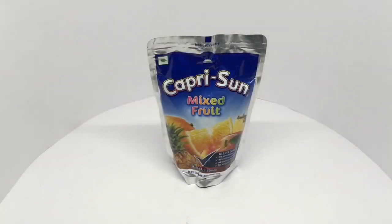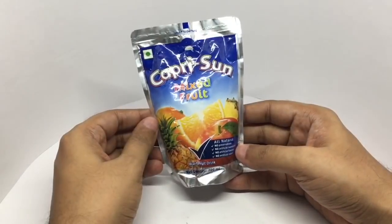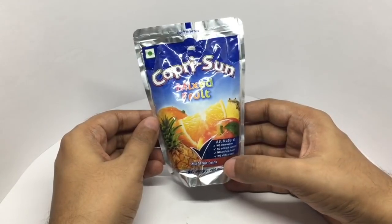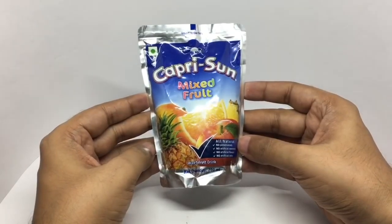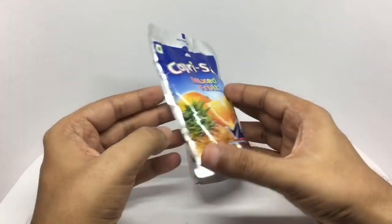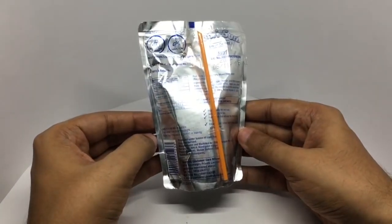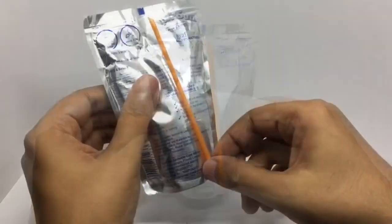Let's take a look at this Capri Sun mixed fruit juice, all natural, no preservatives, no artificial sweetener, no artificial flavor, no artificial color. It's a mixed fruit drink, no one else does this type of packaging, so they look unique. This costs around 20 rupees or around 30 cents or so.